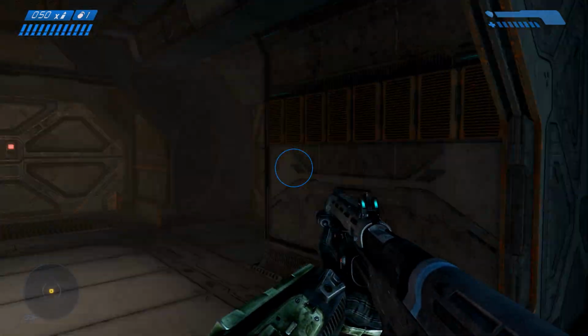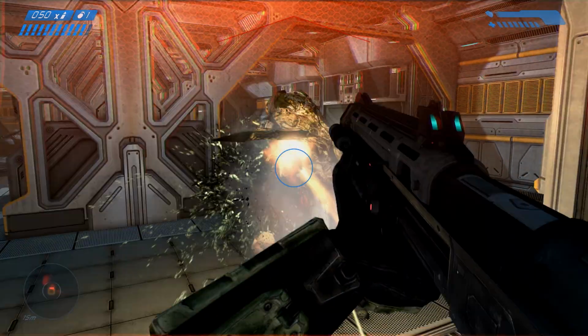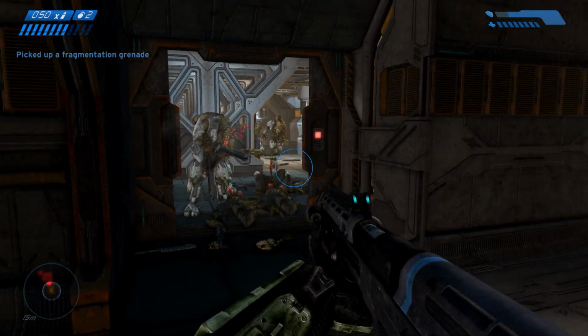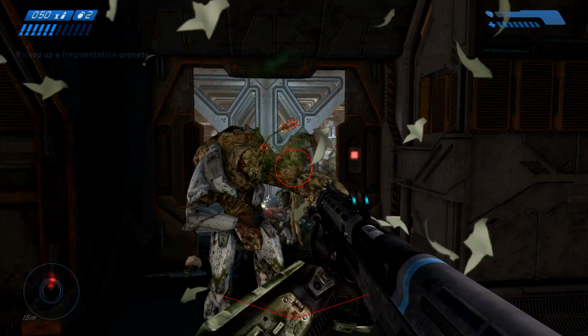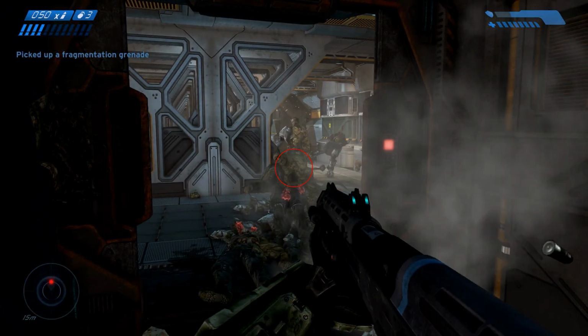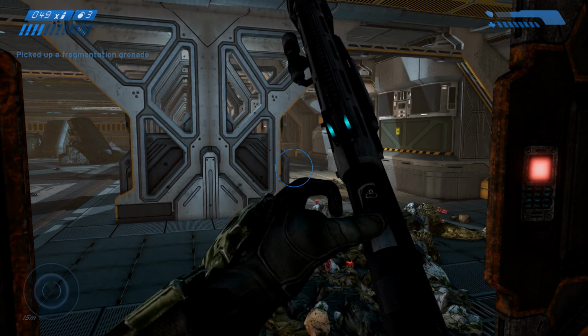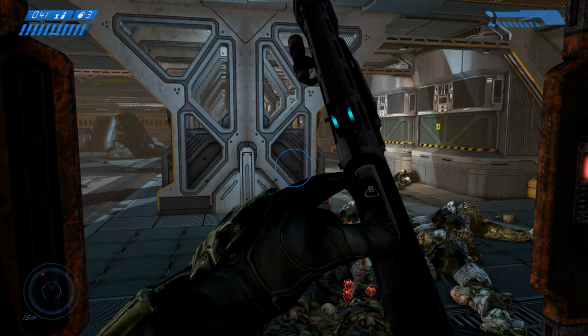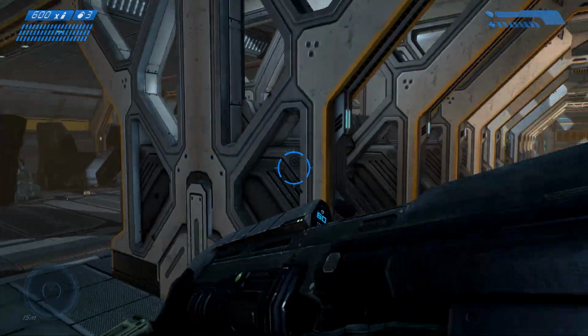Of course, the Pillar of Autumn itself would become the most famous of the Halcyon-class cruisers, following her evacuation from Reach and the subsequent discovery of the Halo Ring. Not to mention the fact that we're about to destroy her. Anyway, moving on.